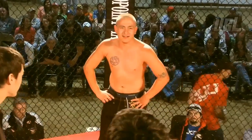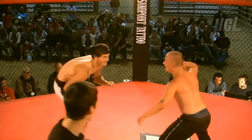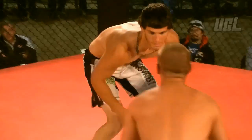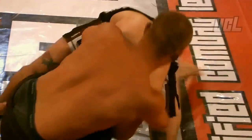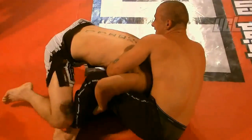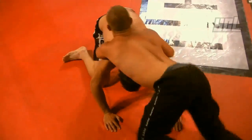Cody Roy's a real tough kid out of Bart's Gym, BJJ Spokane. This is a good shot for him to put his name on the map. Both guys are coming in at 4-2. Both have a lot to lose from this fight, and I'm excited to see how it pans out. Yeah, at the same time, you've got a lot to lose, you've got a lot to gain.